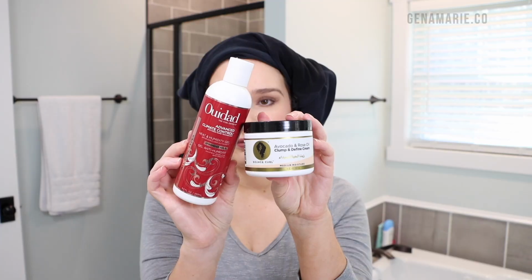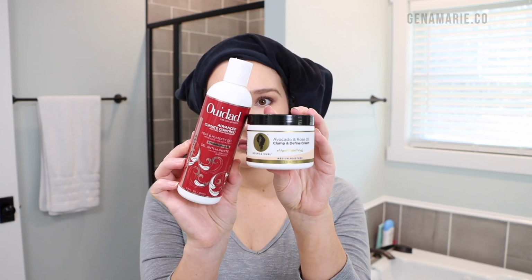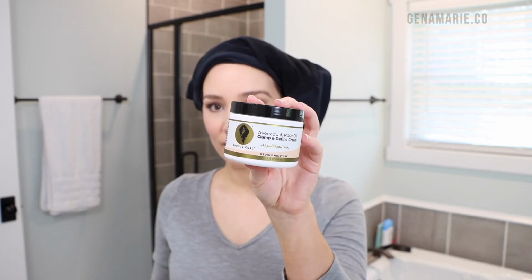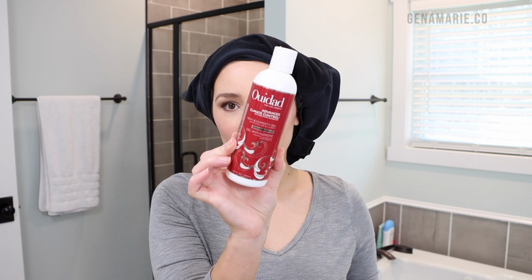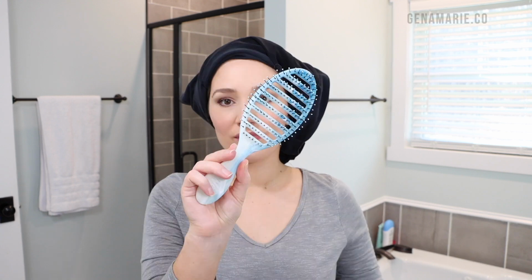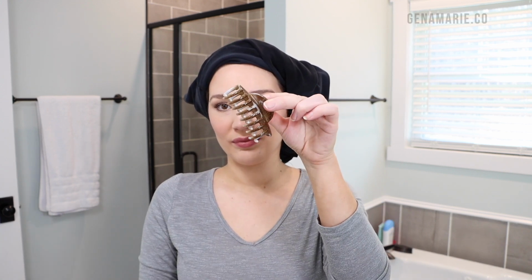For my styling products, I'm going to use a curl cream and a gel. I highly recommend using both of these, or if you just wanted to use one product, I would go with using a gel like the Dad gel. This is a moisturizing gel. It's a stronghold gel, so it's going to keep the curls intact longer, so you have to do a little refreshing and in turn saving time. I'm just sharing some of the tools that I'm going to be using, clips and a brush.